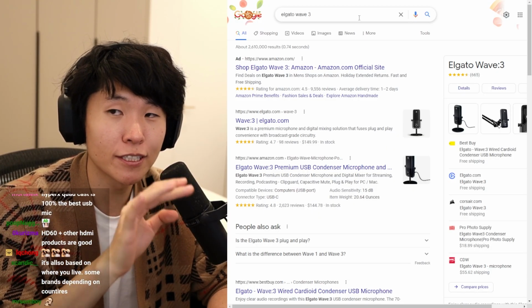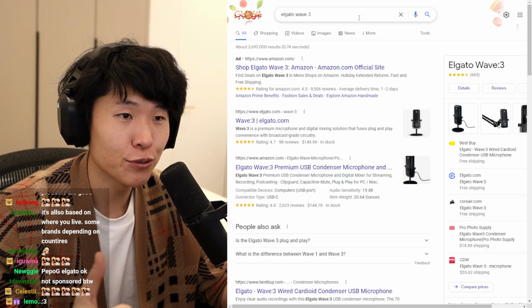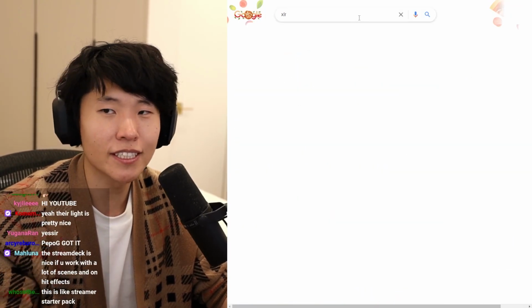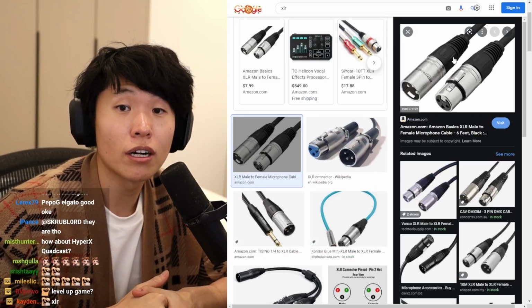Great for beginner, intermediate streamer. However, if you want to up your game, you start going to XLR microphones. Now, XLR means the cable type. You got USB, you got XLR. This is what an XLR cable looks like.